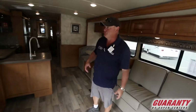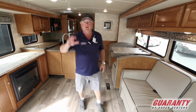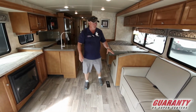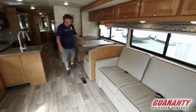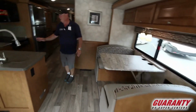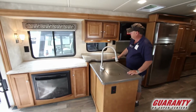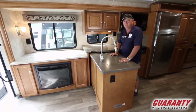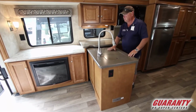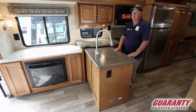So this has 3 slide outs. It's going to sleep a ton of people. We've got a drop down bed in front. We've got the sofa that makes into a bed. We've got the booth dinette that makes into a bed. We've got a great kitchen here, a lot of cooking space. We can really get our cook on. Our sink doesn't move, it's stationary. The slide comes over right up to the edge, but still lets you get into this one side of the sink.